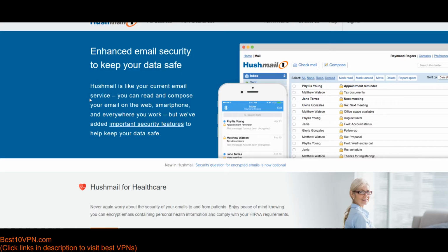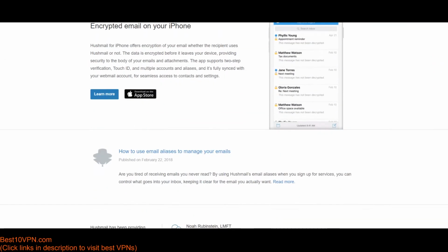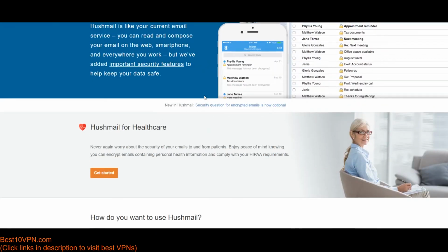Alright guys, number 4 on the list is HashMeal. Now HashMeal is a pretty popular email solution, but you should keep in mind that it has turned over information to the feds in the past, which has slightly tarnished its reputation. However, if you're not a criminal, you don't really have much to worry about, and the security here should be enough to protect you from hackers or anyone else trying to snoop on your information.